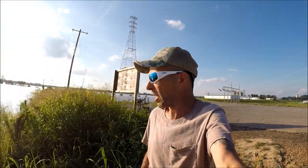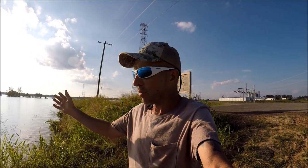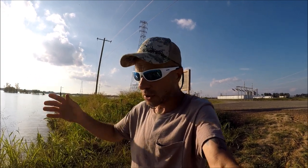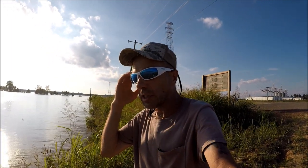Well, that's enough for me. I would say it's a pretty successful scouting mission. I found some good water to fish, though it was mostly gar activity here, which I'm not surprised by. This backwater that the river has flooded up into is obviously warmer, so that attracts gar. A lot of gar like warm water, alligator gar especially.